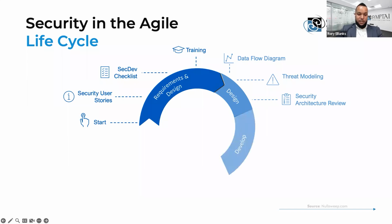After the design stage, then development would start. And while development is going, we would be looking at the code that the developers are building. So we don't wait until all the code has been written for us to take a look at the code. We actually, real time, we can look at the code, we do static code analysis. So any type of code that is being written, we look at it from a security perspective.